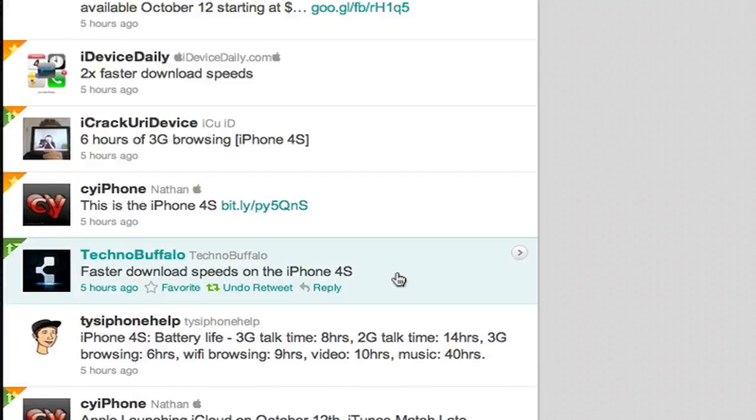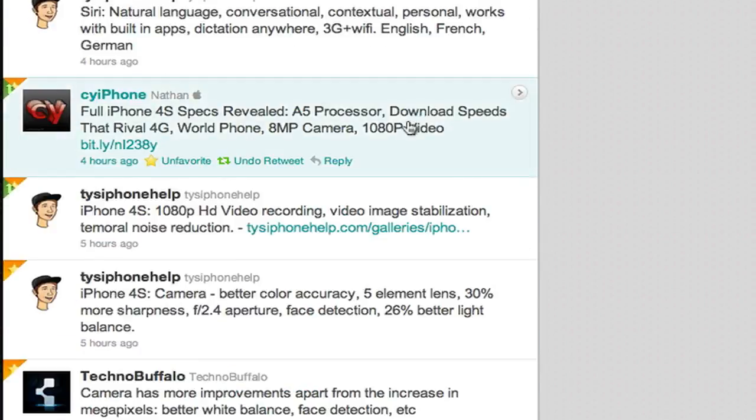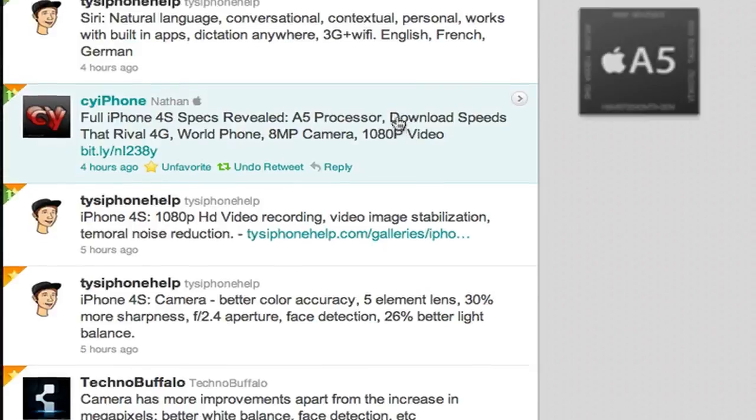Here's a tweet right here by Techno Buffalo, and that says the iPhone 4S will have faster download speeds than the iPhone 4. And right here it actually says 2 times faster download speeds. I believe I said it has the A5 processor in the 4S. I believe I said that.